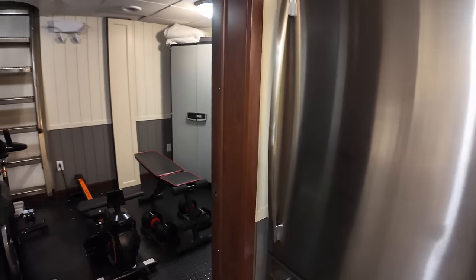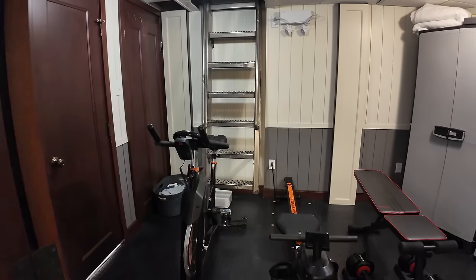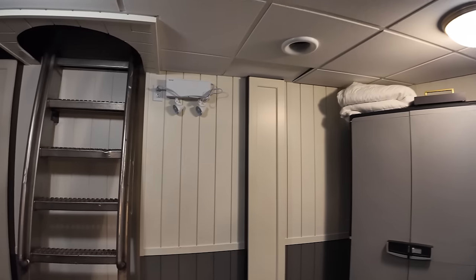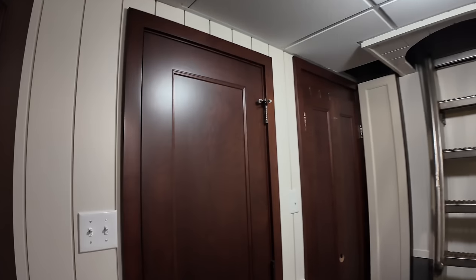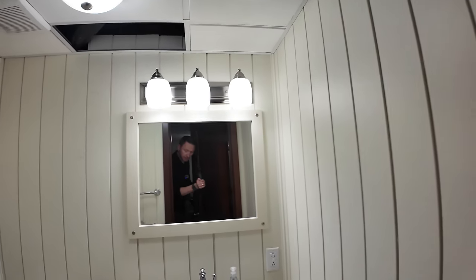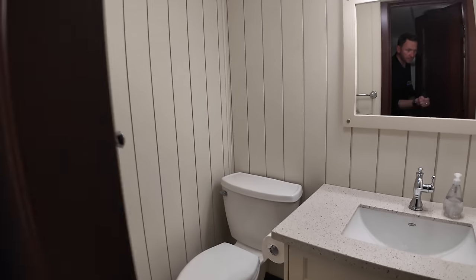And if we move forward, look, we've even got a mini gym. And lots more storage as well. Another air conditioning unit over there. A ladder that leads us up onto the upper deck. And let's just have a look behind this door. Here we have another day head. Okay, let's come out of here.